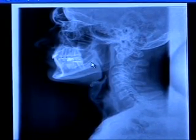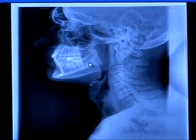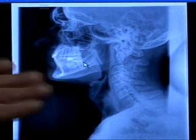I mean, that's just the way that it is. It's just so clear where we see the actual outline of everything.